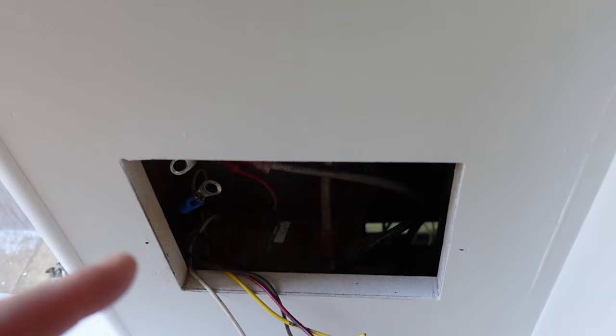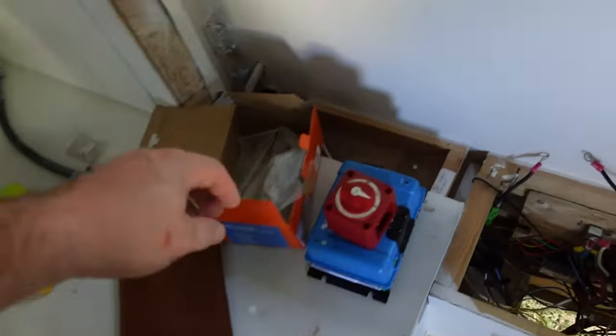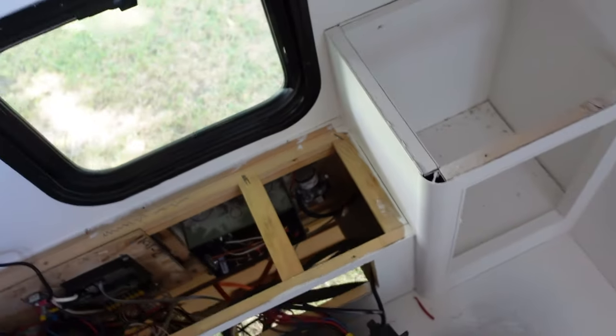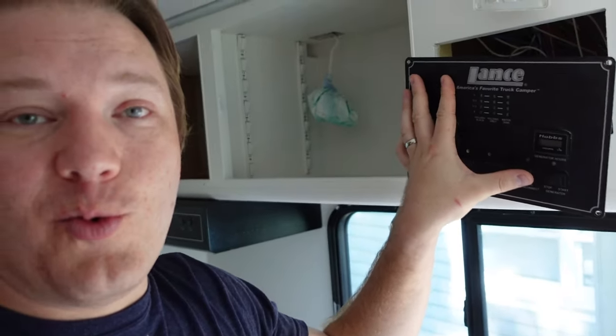I actually found it pretty interesting because I've already moved it to the front, and I'll show you in a minute. But instead of using your traditional red switch like this that you find in most RVs as the battery disconnect, they actually installed this thing down here, which is called a latching relay. Instead of having a physical switch, the panel here has a little button, and this button would engage the relay one way or another, and that would allow electricity to pass through or not. I actually watched a couple videos on it because I'd never heard of them before, and I thought it was pretty interesting.